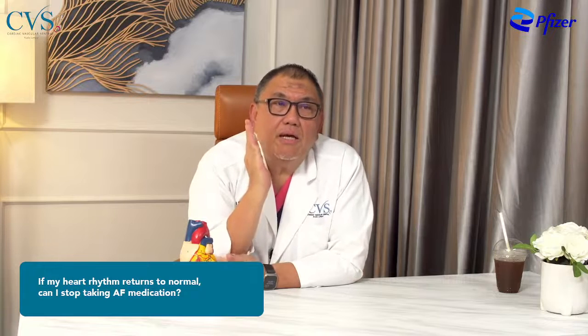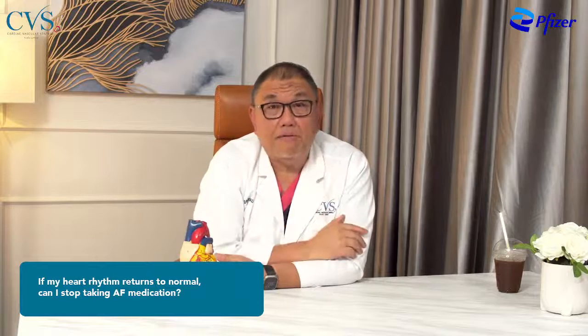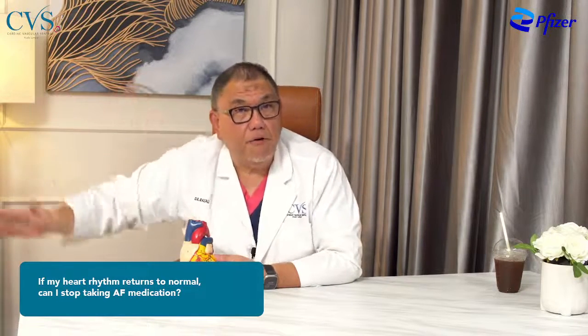So this is very important. Usually the answer is, if your heart rhythm returns to normal by medication, then you cannot stop, because you have not been cured. Your heart rhythm was just controlled with medication. But if you undergo a procedure and it works and it's durable, and you are in normal sinus rhythm for the next 1 year, that means you are probably cured of your arrhythmia, especially if you are young. If you are above 65, I would advise continuing the medication because the AF may just come back even though you've been lucky for the last 1 or 2 years. In year 3, year 4, the possibility of AF coming back increases because we are getting older and older.